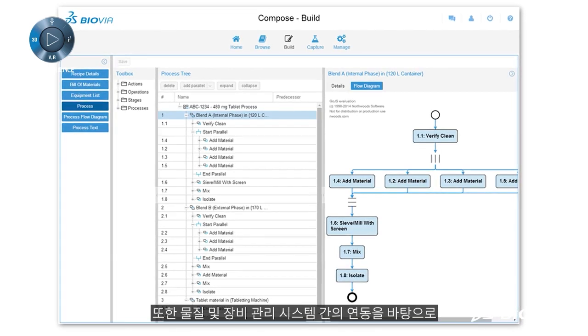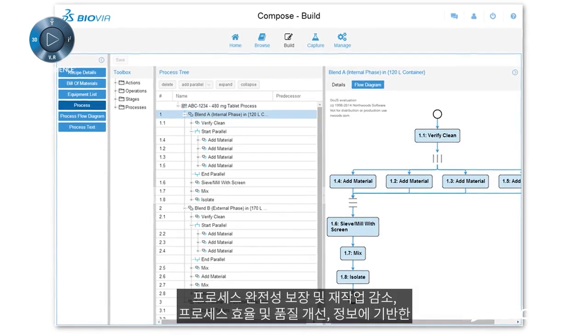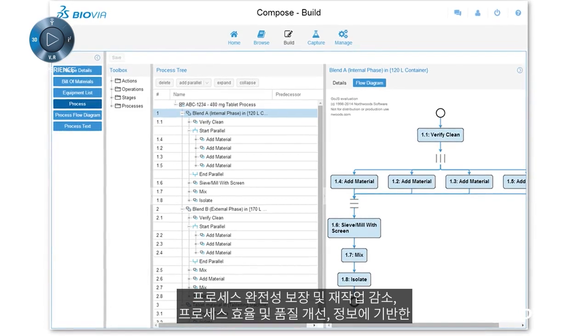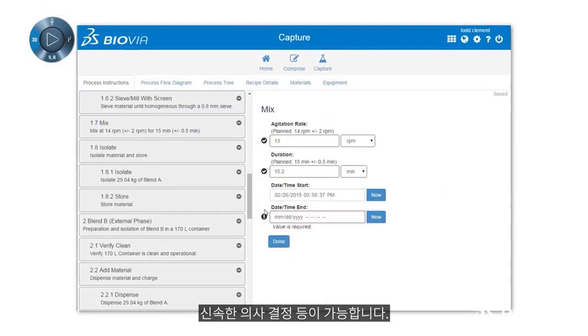With integration between material and equipment management systems, the benefits include the assurance of process completeness and reduction of rework, improved process efficiency, increased process quality, along with faster and better informed decision-making.